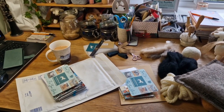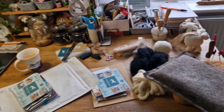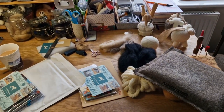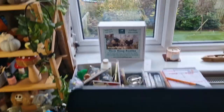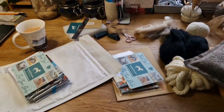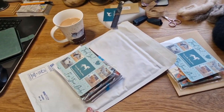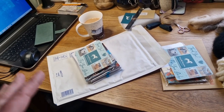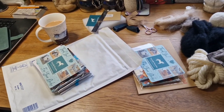So my desk is looking a mess, but it's really in a good way. I'm filming for these guys because I've got my craft fair in a couple of days and I really need to finish this kit here, the full video tutorial for it. Then I've had more orders. I had 4 orders yesterday for cards and kits and notepads, and then 3 orders today.